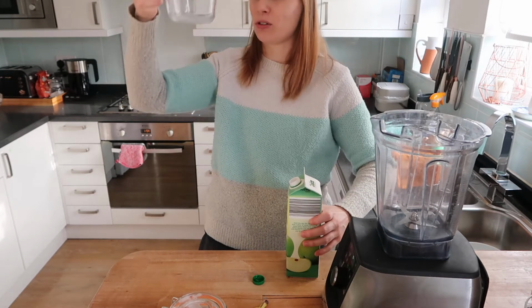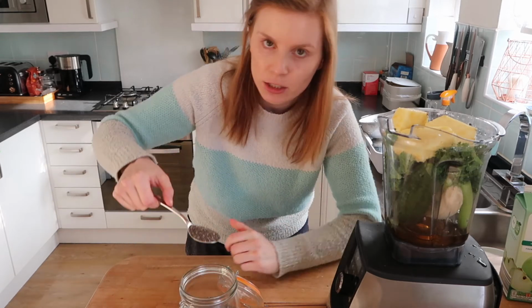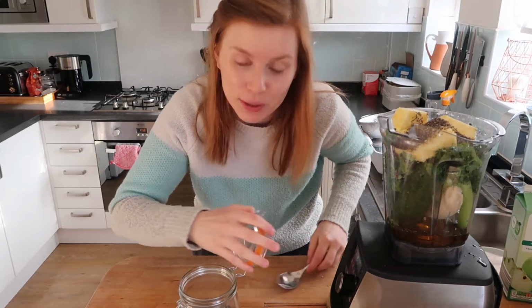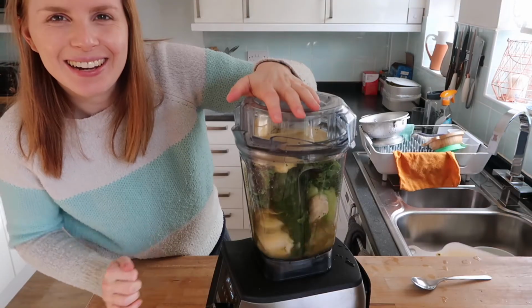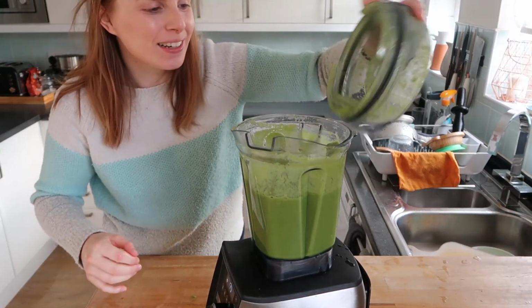Right, here we are, 250 ml. Fun fact, if you ever use flax seeds, make sure it's always ground, because if you use whole flax seeds, your body doesn't absorb them, so it's pretty pointless even bothering to eat them. So you must make sure you grind them up. Not sure if it's the same with chia seeds, but righty-ho, that's that one done.